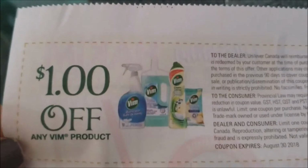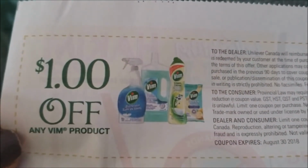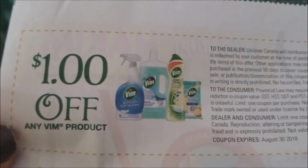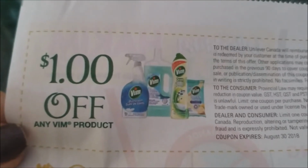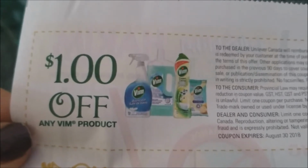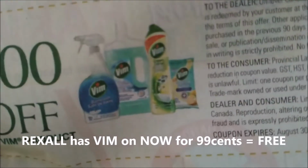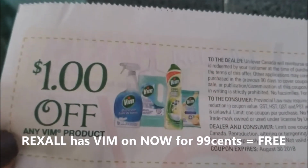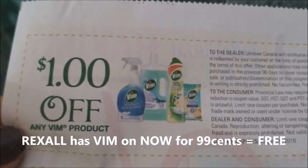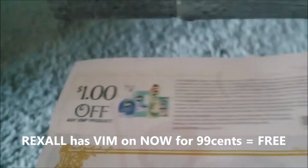The second page is, oh yes, one of my favorites. It's $1 off any, and you know the keyword is any, so it's not restricted to size, any Vim product. And usually you can get the Vim bottles, the smaller ones. Canadian Tire has them on sale quite frequently for like 99 cents. Or these Vim wipes, those go on for 99 cents or so. So potentially we have some free products, which is good.